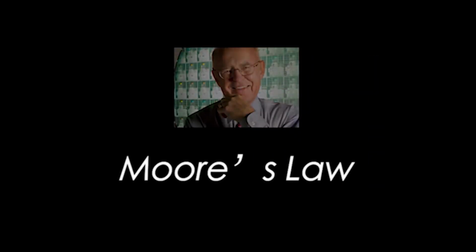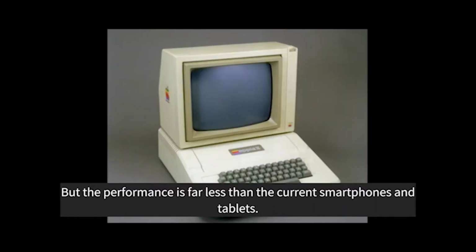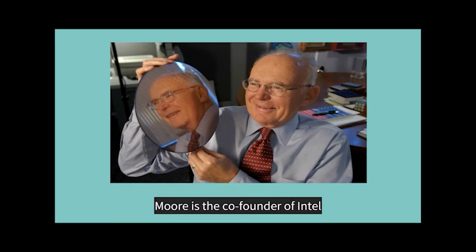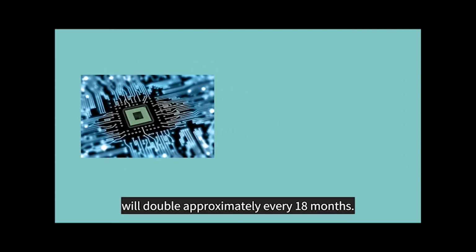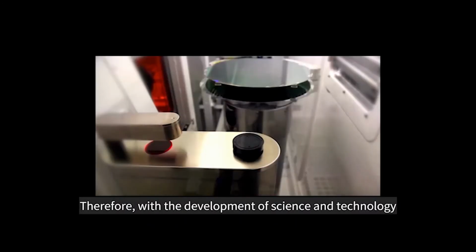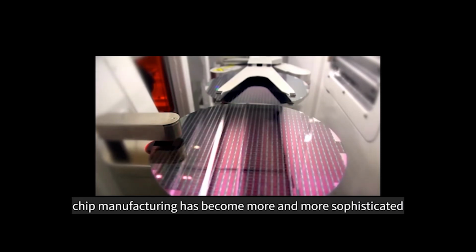Moore's Law. 15 years ago, desktops were big, but the performance was far less than the current smartphones and tablets. Moore is the co-founder of Intel. He proposed that the number of transistors that can be accommodated on an integrated circuit will double approximately every 18 months. This means that the performance of the same size chip will double around every 2 years. Therefore, with the development of science and technology, chip manufacturing has become more and more sophisticated.